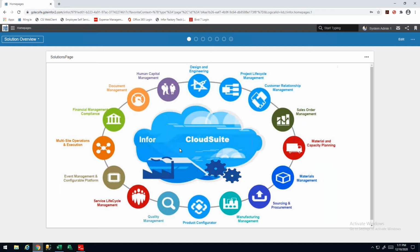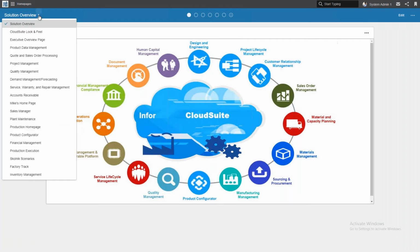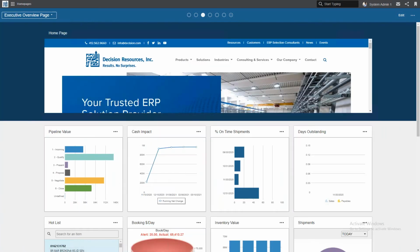Okay. I also like to put my browsers in full screen mode. That's what I just did there. It gives me a little more real estate. But now I'm looking at home pages. Let's just give you a quick view of some of these home pages. I could come down and have maybe an executive home page.